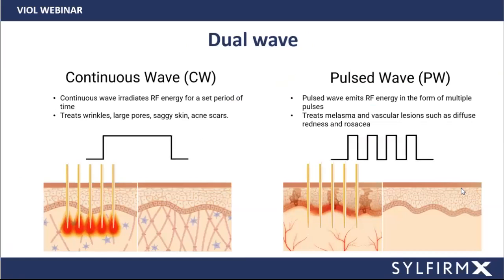Another unique feature of SYLFIRM X is that it has dual wave, which can emit continuous wave over a set period of time, causing coagulation, mainly used for lifting, wound healing, or enlarged pores. Whereas pulse wave delivers intermittent energies in multiple pulses, which allows to treat various pigmented or vascular conditions, such as melasma, PIH, and rosacea.